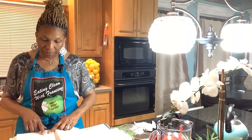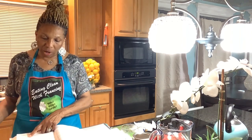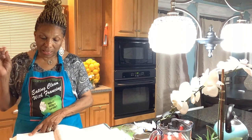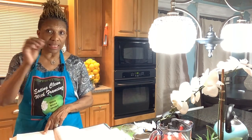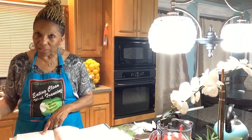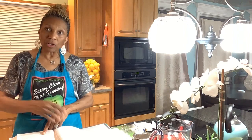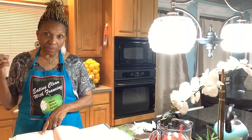Listen at what you can get. You're deficient in chromium because we eat so many refined carbohydrates, but listen at this. The best sources are animal products. So I fixed beef Sunday, and this is one of the seasonings that I put on it. Molasses. I drizzle molasses over my beef ribs. So we got chromium in the beef and in the molasses.